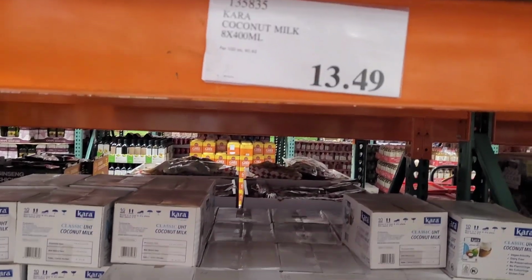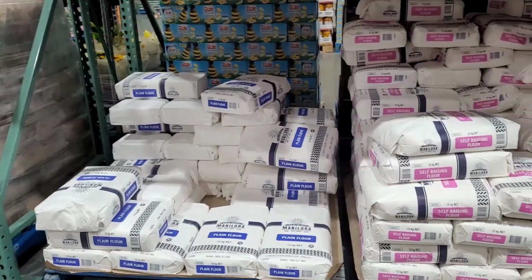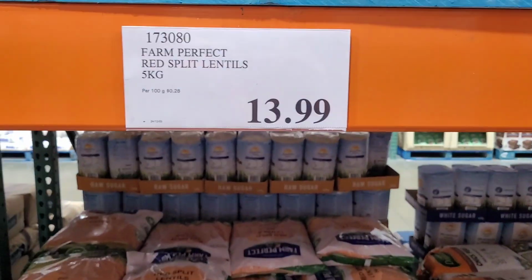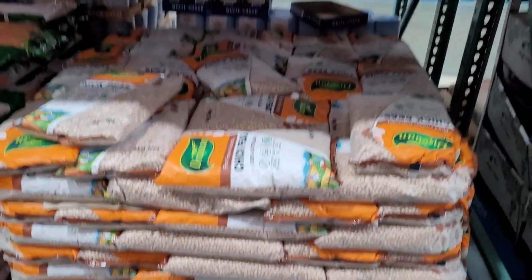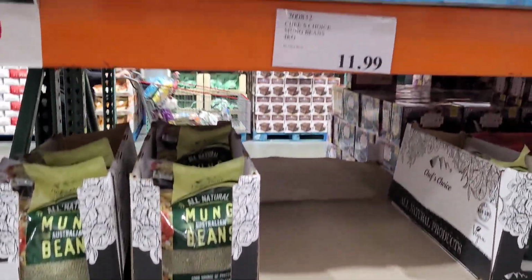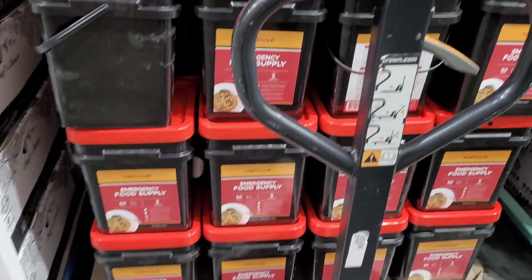For example, this coconut milk, I'm not too sure if it's cheap. It might be. I can't give you guys an honest review on that one because I don't consume that brand of coconut milk very often. They do sell beans, lentils, rice, and flour, all of those goods in big bulk bags. If you're interested in that, I think they may be more cost effective, but again, I won't be able to give you a full review on that because I don't generally buy flour or rice in bulk.